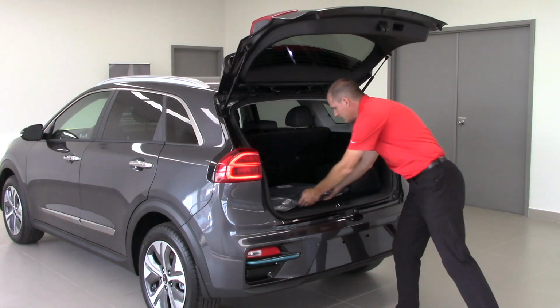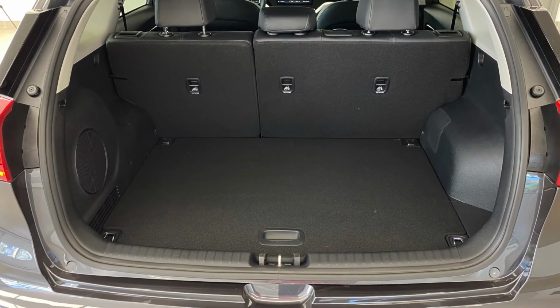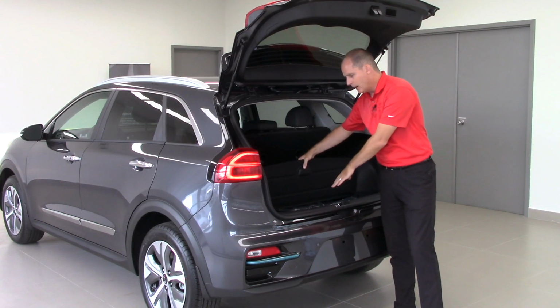First of all, I've got some mats in here. Well, don't need those for this video. You have a lot going on in the cargo space here. There are 4 tie downs. This SX Touring model does have a subwoofer in the side here. And when you lift this floor up, you do have some underfloor storage.